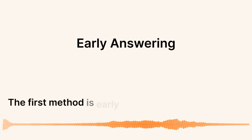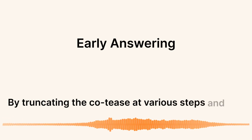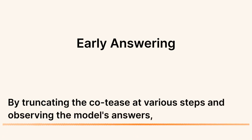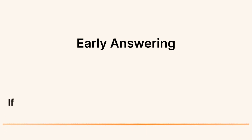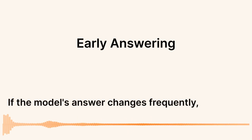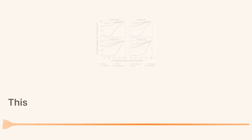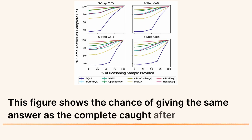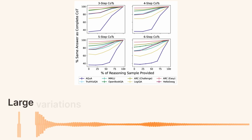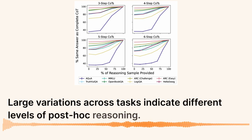The first method is early answering. By truncating the COTs at various steps and observing the model's answers, researchers measured how often the model's answer changes. If the model's answer changes frequently, the model is likely not generating post hoc reasoning. This figure shows the chance of giving the same answer as the complete COT after truncation. Large variations across tasks indicate different levels of post hoc reasoning.